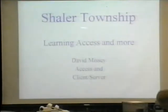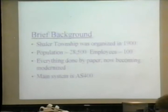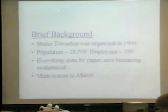My name's David Missey. I worked for Shaler Township, about 10 minutes north of Pittsburgh. It's a brief background of it. The township was organized in 1900, with a population of almost 28,500 and about 100 employees.